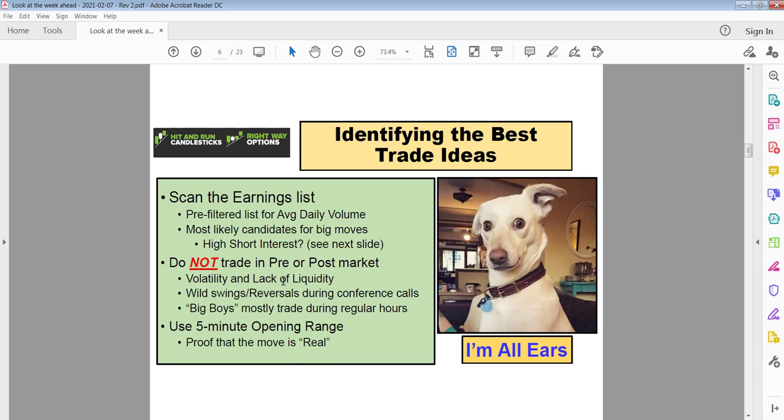How to identify the best trade ideas? Scan the earnings list. I use my earnings as number 1, number 2, and number 3. Look at the stocks that are earning. Look at them pre-market. They are pre-filtered for average daily volume, so I take out the little ones, so basically the bigger ones. The most likely candidates for the big move are those with high short interest, relatively high short interest, and I'm going to cover that a little bit in the next slide.